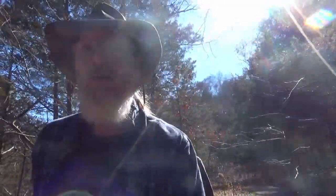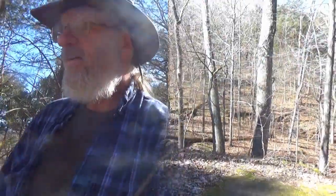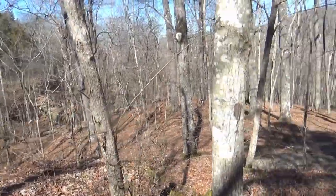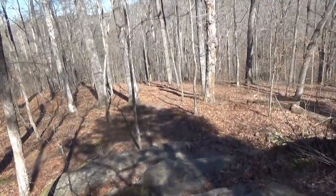So we're still just following the bluff to get to the bottom of the fall. A nice little trail. Some pretty good slick spots, so be careful there. And now we're back on dirt instead of the limestone. Nice little spot. So we're starting to turn. That's pretty over here though. Some nice boulders. We're starting to turn and work our way downhill now.